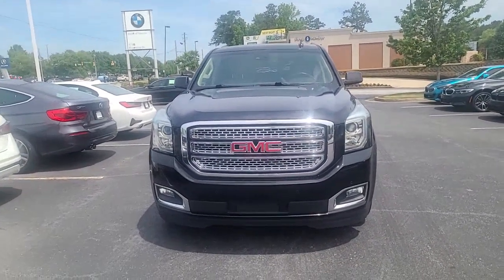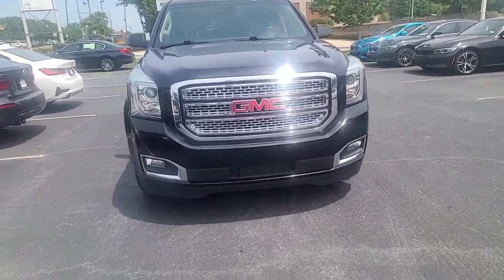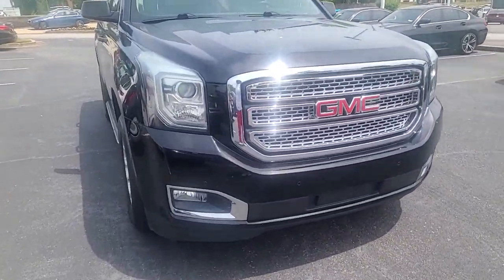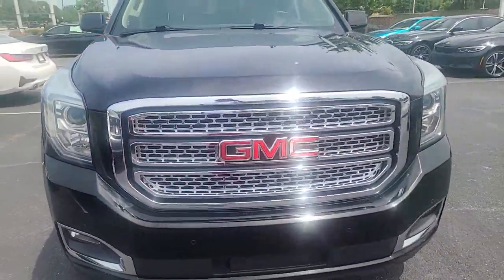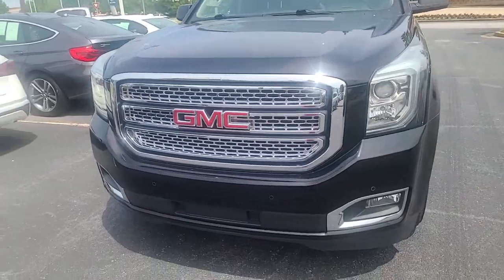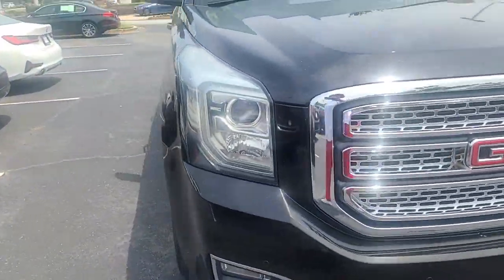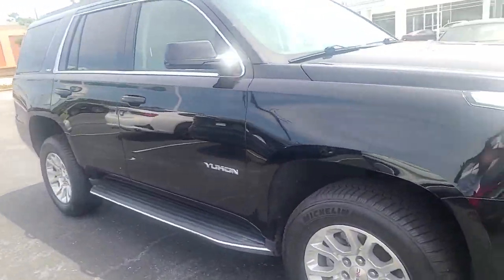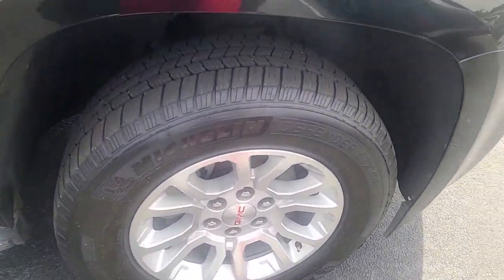Just wanted to take some time to send you a video of this quite lovely GMC Yukon. It is an SLT, so it pretty much has all the features. I'm going to give you a view of all sides just to show you its pristine condition. No dents, dings, or damages. Excellent tire tread here.